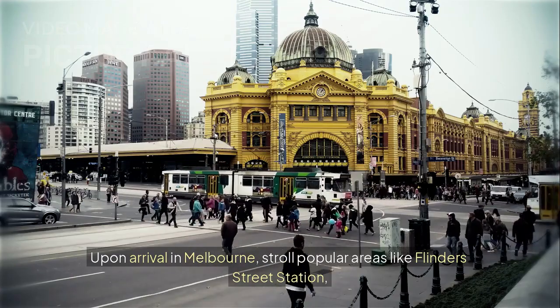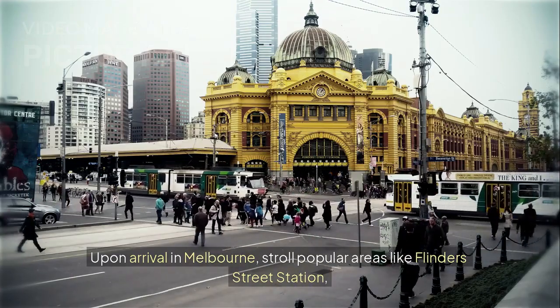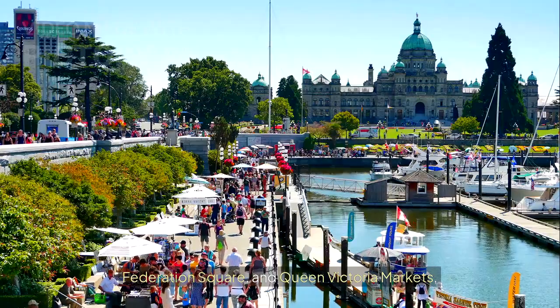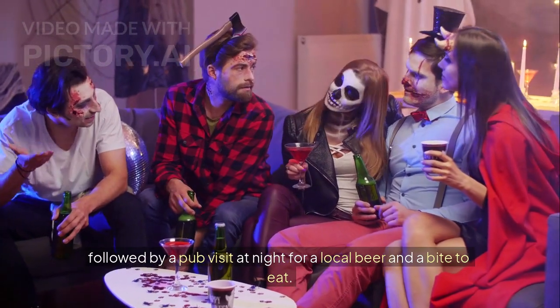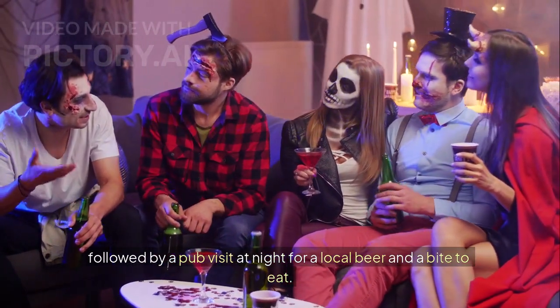Upon arrival in Melbourne, stroll popular areas like Flinders Street Station, Federation Square, and Queen Victoria Market, followed by a pub visit at night for a local beer and a bite to eat.